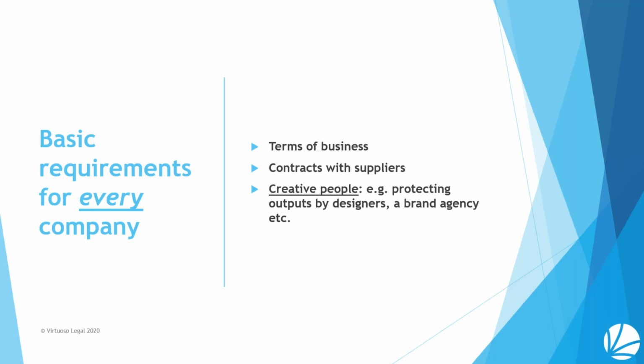Creative people. Again, this is a common problem that we see. Creative people who have done something for a company. They may have created photographs, for example, or done designs. They may be a brand agency, or created a website. It's very, very important to cover off in those supply contracts the fact that you own all the intangible assets that are produced. So say, for example, you get a brand agency to do you a new logo, make sure that you own it at the end of the day.